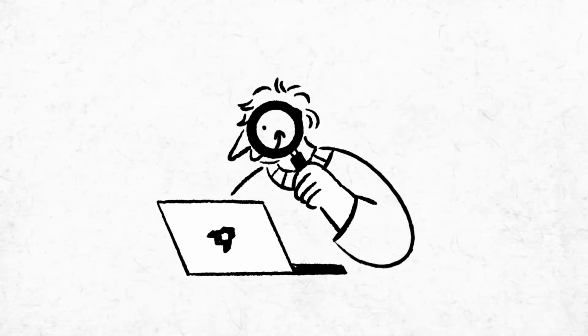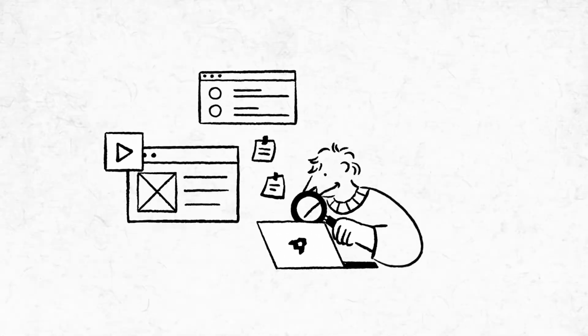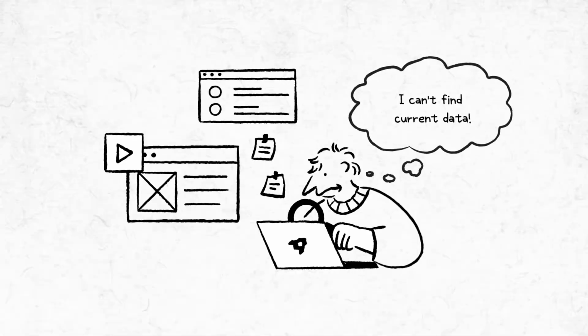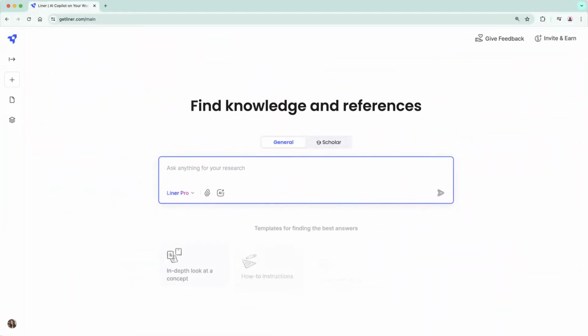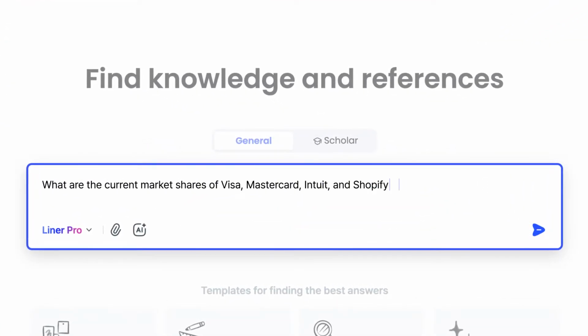This is Alex, who's struggling with writing a market research report for his class project. He feels overwhelmed by the pressure to gather and organize up-to-date information. Liner can help you quickly find specific information about the market landscape, such as current trends and updates on key players.